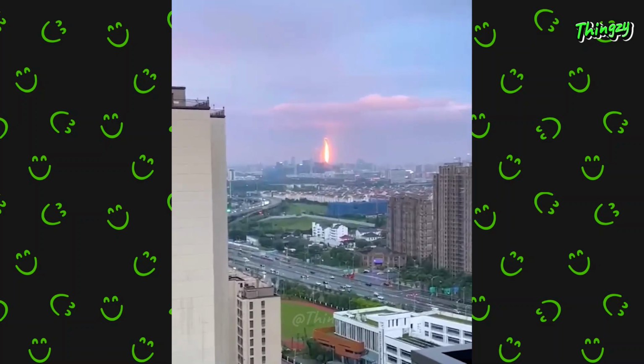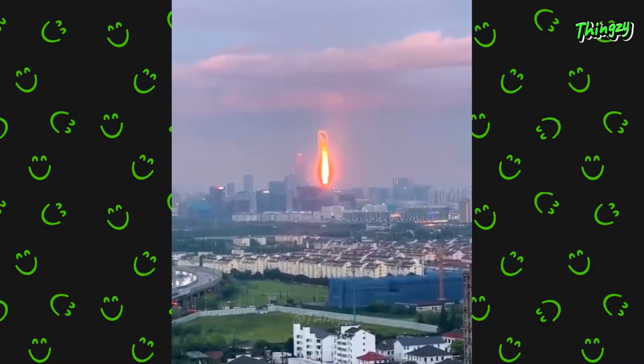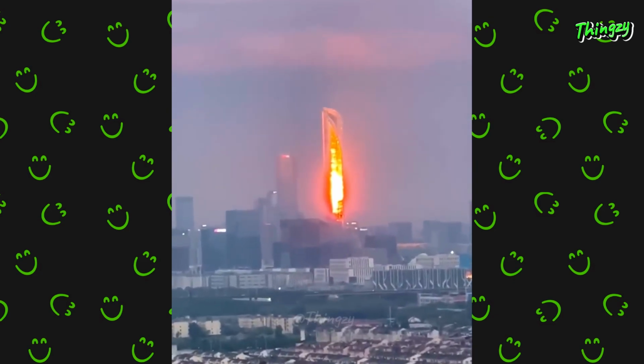As the first rays of sunlight strike the tallest building in the area, the surrounding buildings remain cloaked in shadow, making it look like only that one building is on fire.